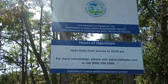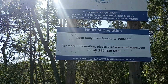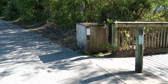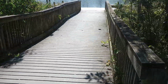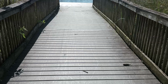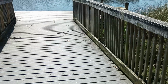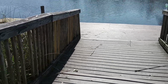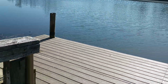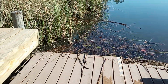Okay, here we are. This is called the Old River Canoe Launch, canoe, kayak, and small boat launch only. I'm going to take you out here and show you this. This has been rebuilt in the last few months. It was destroyed by one of the hurricanes. I don't think you're allowed to fish off of this, but I've seen people do it, and I'd probably be one of those people.